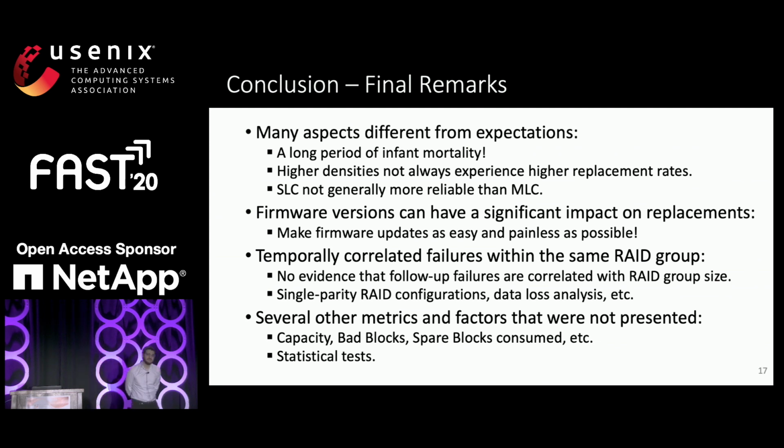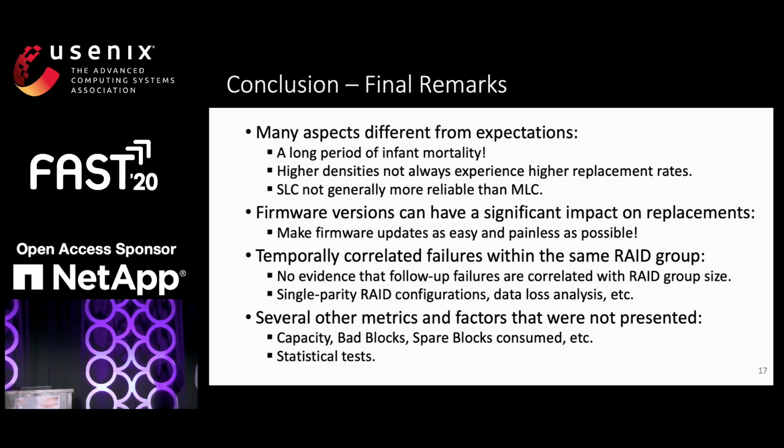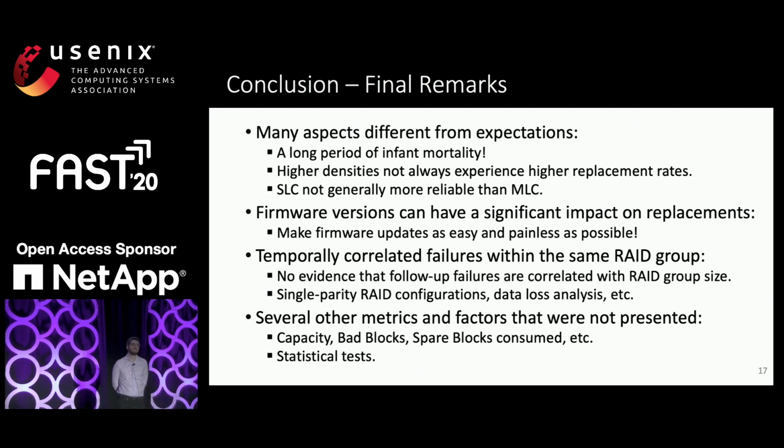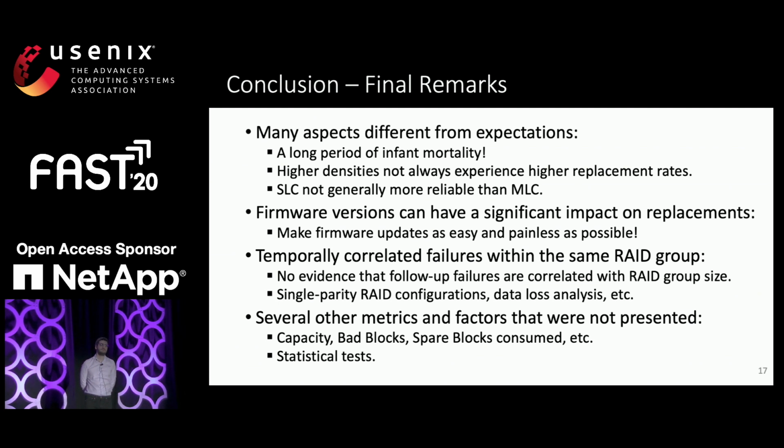Peter Desnoyers, Northeastern. Staying on the topic of the correlated failures, that graph was fascinating. Clearly the drives in the small RAID arrays don't have some sensor telling them that you'd be really in trouble if they failed, so let's fail. But I'm wondering, do you have information on power events or other things that, for instance, might be correlated with big versus small installations?